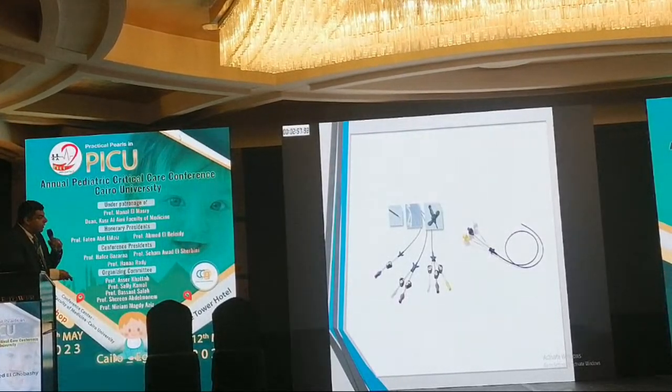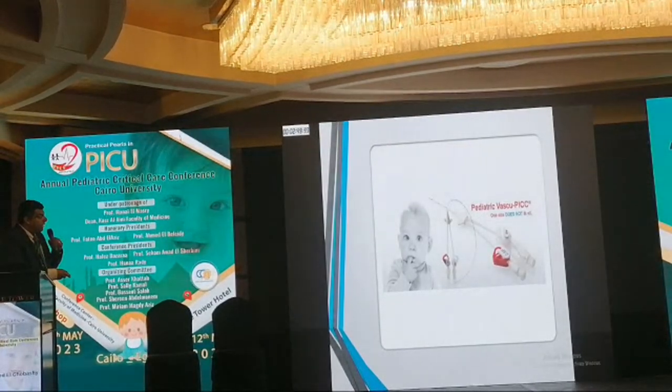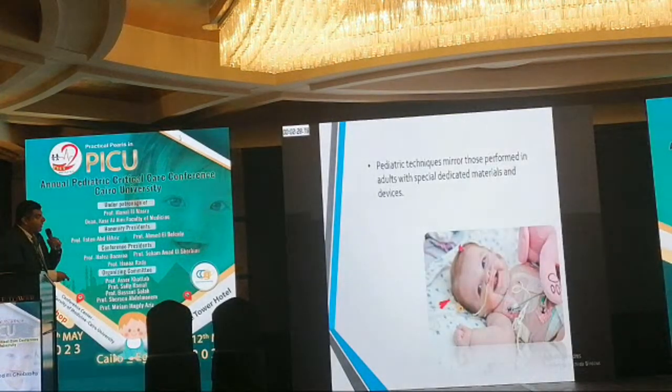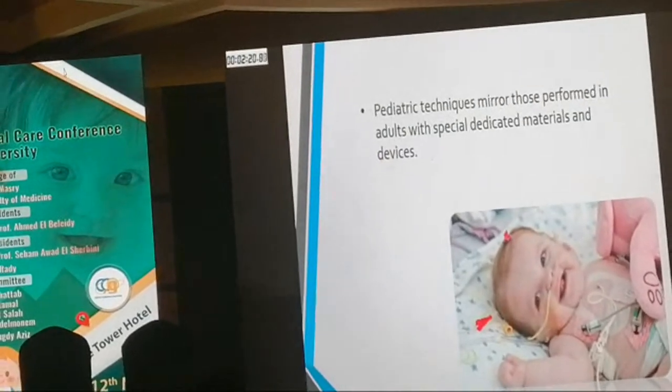This is a demonstration of the PICC line. PICC lines come in different sizes, with the size of the catheter down to 2 French or 1.8 French. The access is usually from the great saphenous vein or from one of the peripheral veins, and then directed through the anatomical pathway, subclavian, peripheral, cephalic, SVC, down to the atriocaval junction under imaging. Pediatric techniques mirror those performed in adults, with special dedicated materials and devices due to the small size of the vessels.